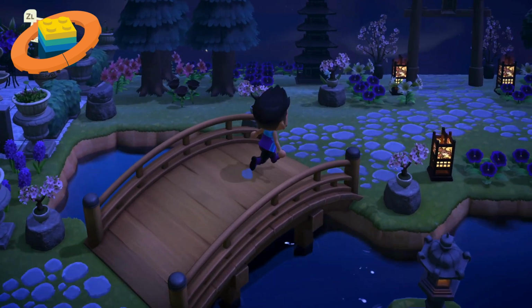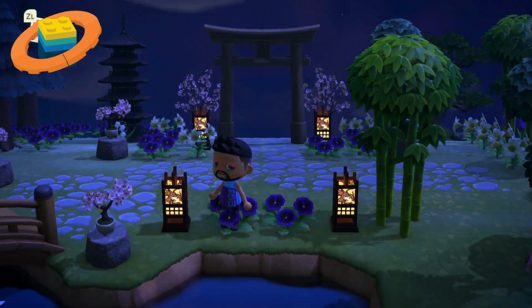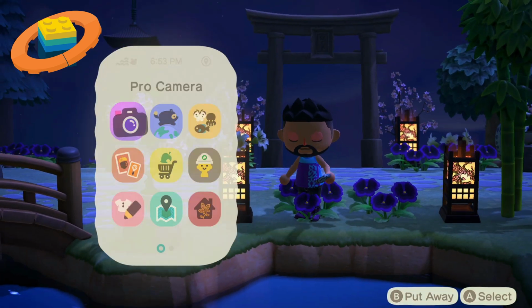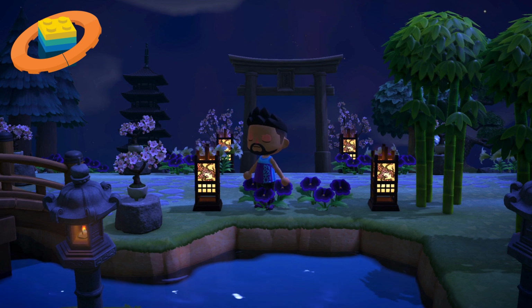Take a look over here. This is also a custom pattern. Some cherry blossom branches. Again, stained glass, somewhat Frank Lloyd Wright style on these lanterns here. And let's get all this map stuff out of the way so you can kind of see everything. Come on. There we go.